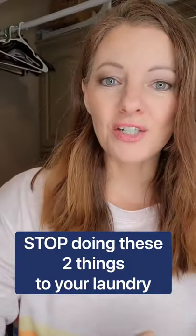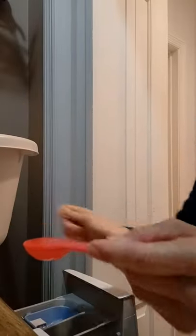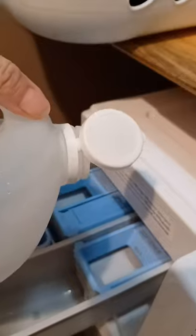Stop doing these two things to your laundry to get better performance out of your machines. Number one, using too much detergent. According to the experts, you only need 1 to 2 tablespoons of HE detergent per load to get your clothes clean because it's highly concentrated. Any more than that is just leaving buildup behind on your clothes and in your machine, and that leads to funky odors later.